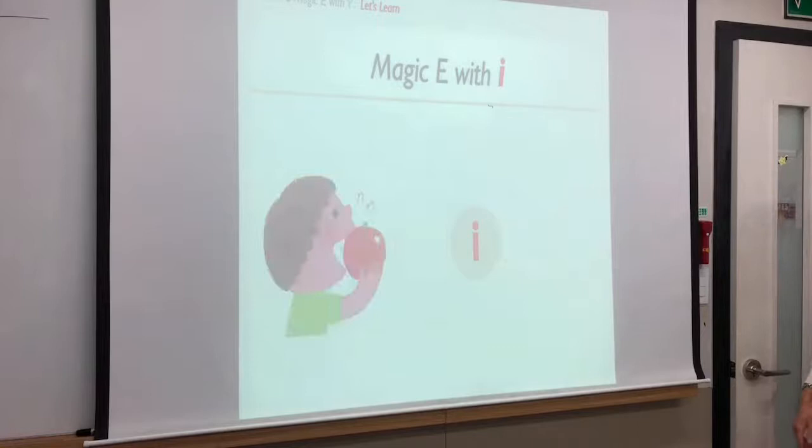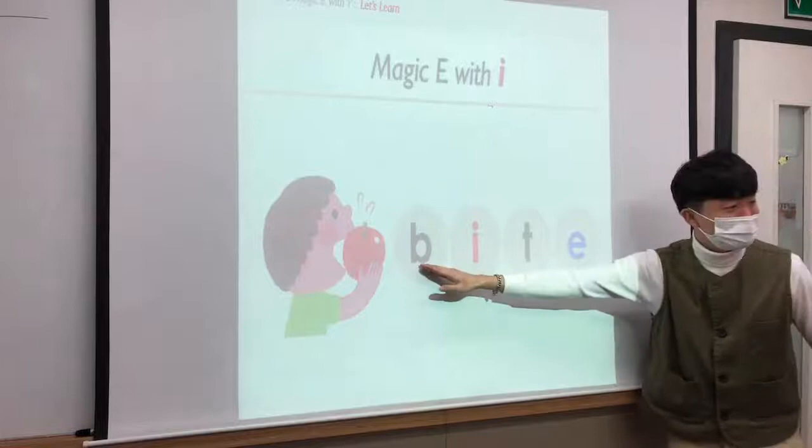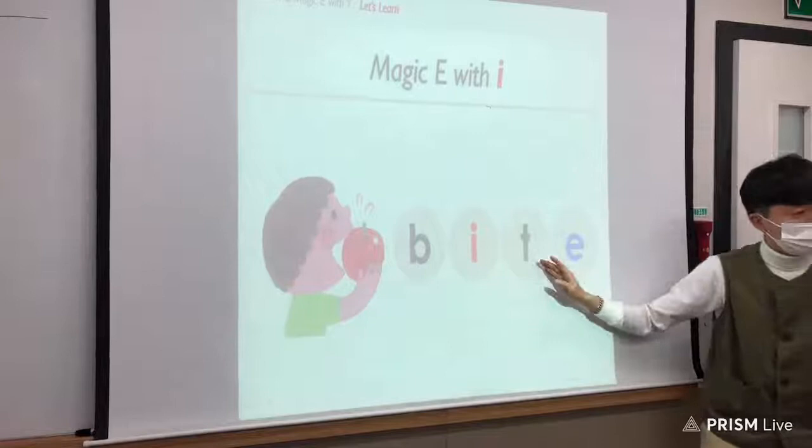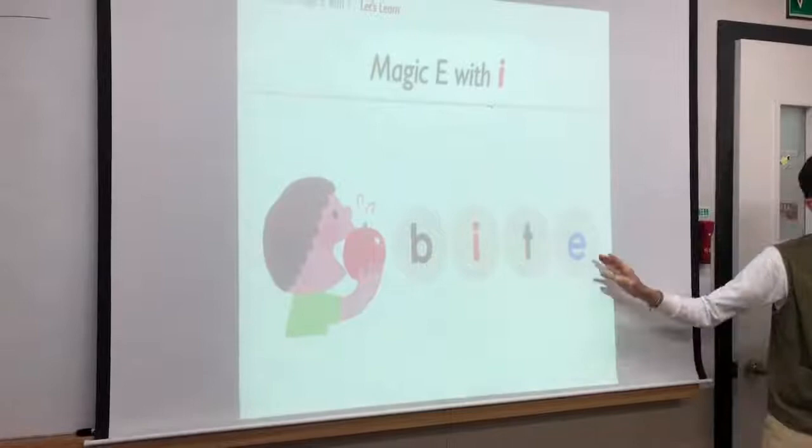Very good. What about this? All right. Candace, what is it? Oh, yes. One more time. Bye. Yes. Louder. Buh. Bite. Very good. Everybody, what is the boy biting? Apple. Yes, he is biting an apple. Let's read that together loudly. Ready, go. Bite. Bite.